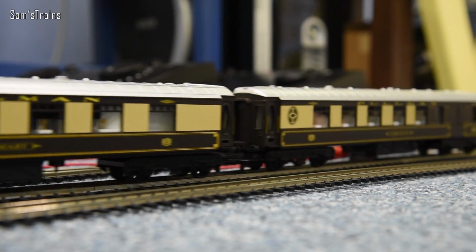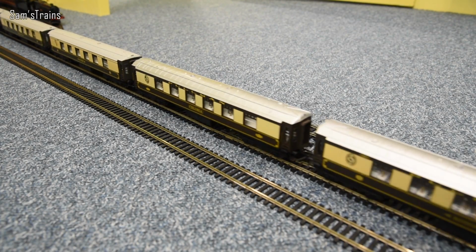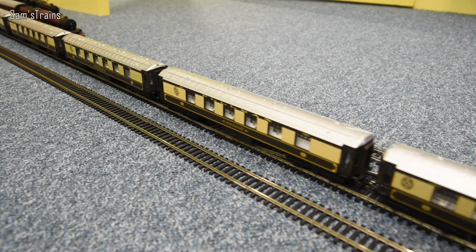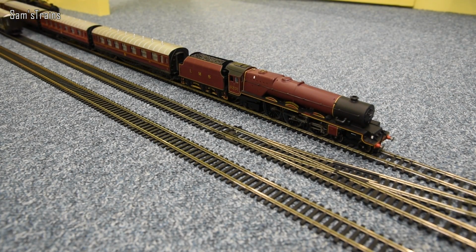That's incredible. Okay, well, I'm sticking with the theme of LMS Pacifics today, so you'll have to keep your eyes peeled to see if there's an odd one out. But first of all, on the outside line, I've got another Princess. This is actually the same model. It's just in the Crimson Lake, or Maroon, if you want to call it that. I think this was originally a train set model. This is an ex-train set loco. Can you imagine getting one of these in a train set? What a magical experience that must have been.